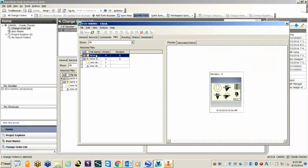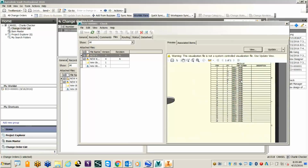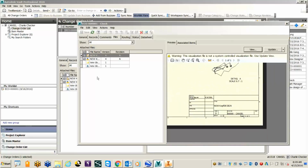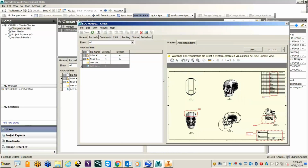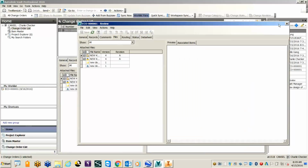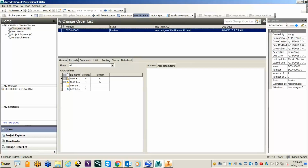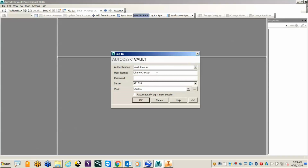So Charlie quickly goes to the new design done by Drew. He goes to all of the title block and the bill of material. He is also able to compare with the mock-up that is included in the ECO, and everything seems to be correct. So he goes ahead, approves the process, and moves the ECO forward for approval. He is done with his job. Now he simply logs out of the Vault.